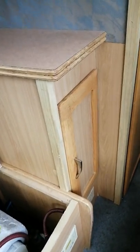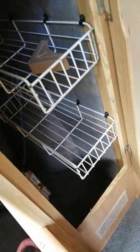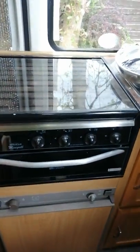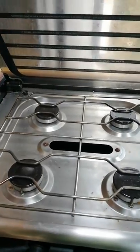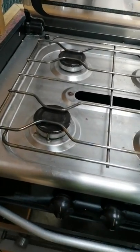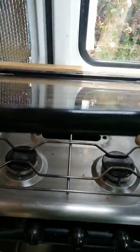Cupboard beyond it, which has storage facilities. Worktop. Here's a cooker, which has had little use. Good condition, needs a bit of a sparkle up, but there's no scratches or main defects on it. Glass again, could do with a clean, but good condition. Don't think it's been used very much.